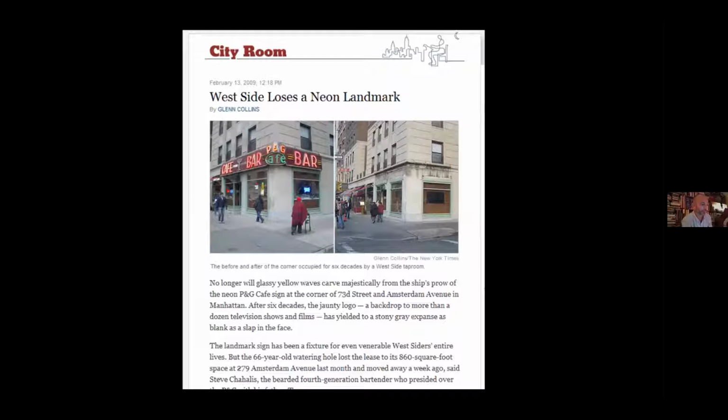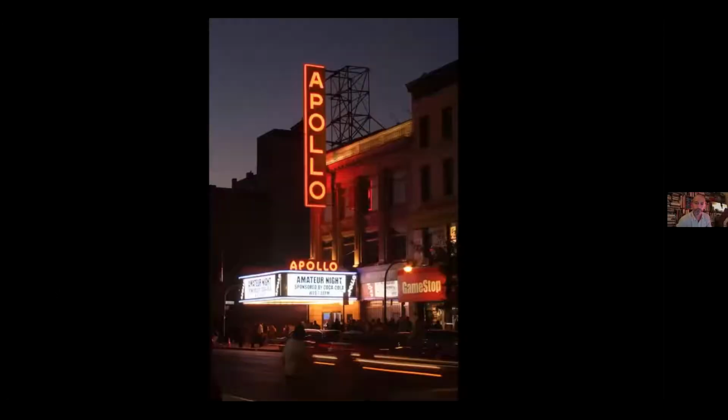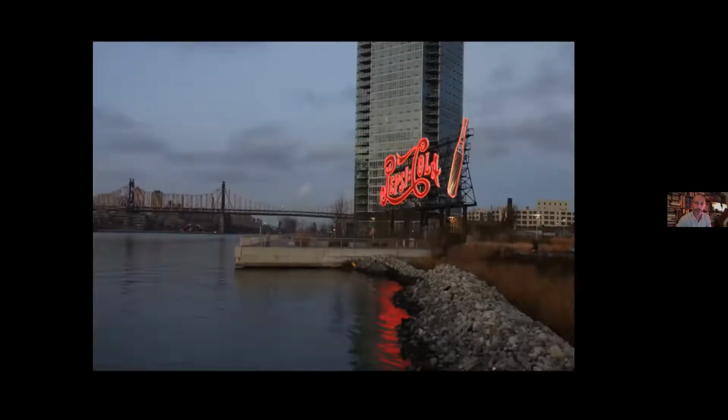slip between the cracks. We do have one sign in New York as of a few years ago that is protected as a landmark in its own right. And that is the Pepsi sign, which is a big roof sign, not a storefront sign. It had been on the roof of a Pepsi bottling plant across the East River from Manhattan in Long Island City, Queens. But the preservation protective status of this is a little bit fraught legally too.